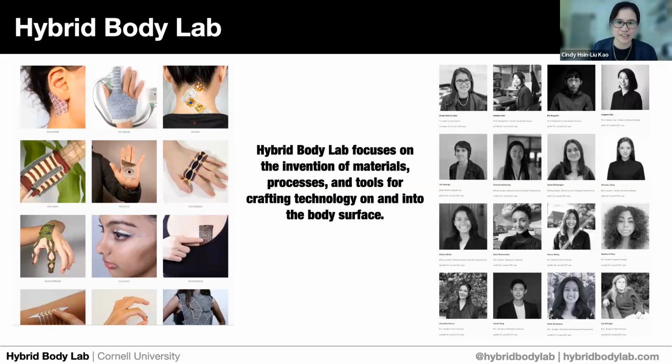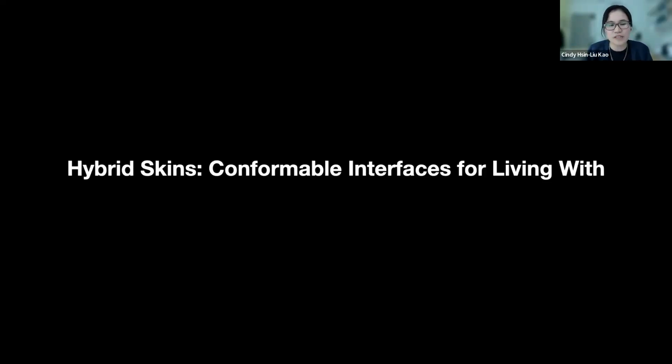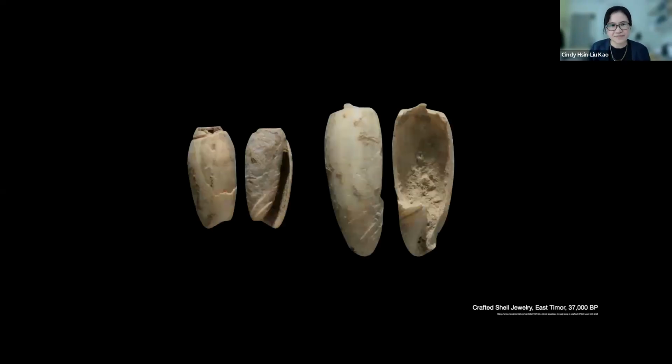And the work that I'm presenting here today is the collective work of my entire lab. And we are really a group that comes from a wide range of disciplines. And I also hope through my talk today to just shed light on the importance of interdisciplinary collaboration for this type of work. And the lens in which I would like to talk about my lab's work today is by looking at these hybrid skins as a sort of conformable interface for living with, in that I think they really have a high potential to be embedded into our daily lives.